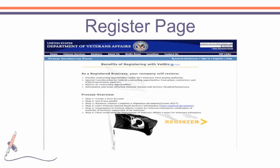The overview of the process. The first step is to create your user account. Step 2 is to see if you qualify. Step 3, you must complete the e-signature process of Form 0877. Step 4 is you enter all of your business information. Step 5 is the Center for Veteran Enterprises verifies that you're the majority business owner as a veteran or a service-disabled veteran. And step 6 is the final verification by the Center for Veteran Enterprises, which is the step that you're working towards.